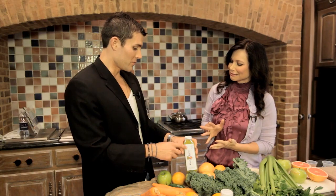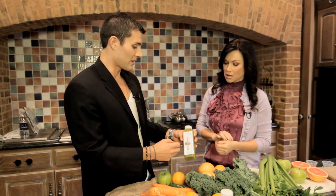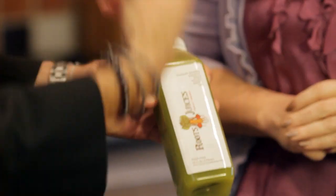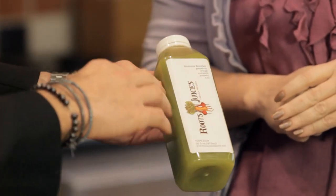This one's called Immune Booster. It's got grapefruit, orange, red apple, jalapeno, and kale. How much jalapeno? There's a whole jalapeno in there. It's a little spicy, it's a little kick, but it really will boost your immune system. We have grapefruit and orange, which are also very high in vitamin C, just to balance everything. The green color comes from kale. There's also a lot of kale in here.